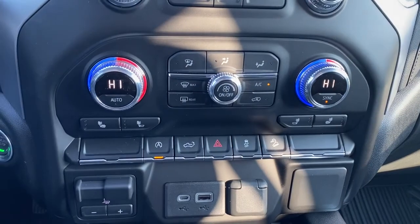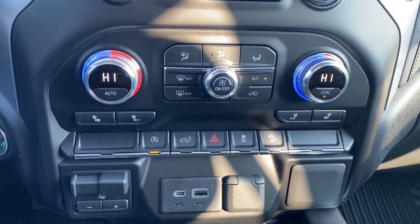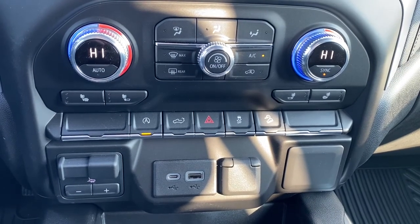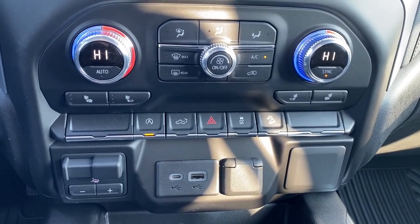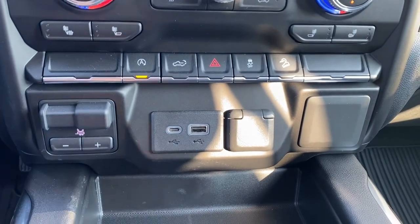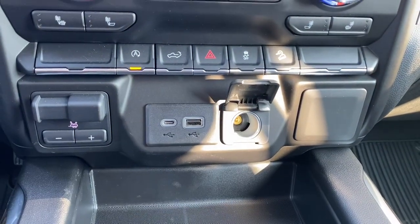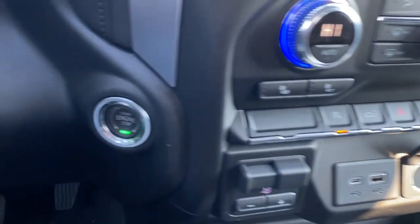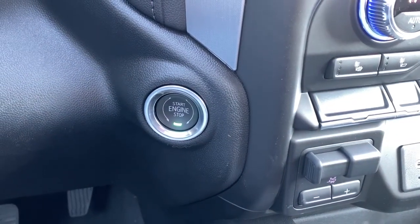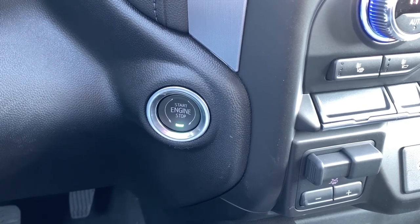Dual climate control buttons with air conditioning, heated front seats, auto stop start, the tailgate release, hazard lights, traction control, hill descent control, the integrated trailer brake controller, some USB and USB-C plugins, and to the left here we have the engine push start button. Apply pressure to the brake while holding the button down to start the truck.